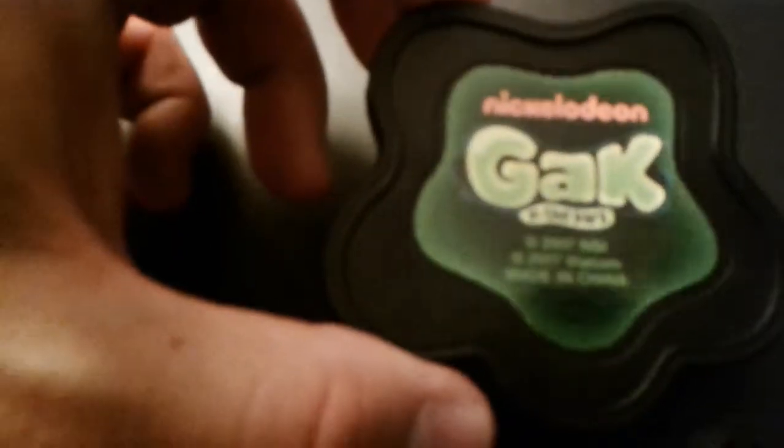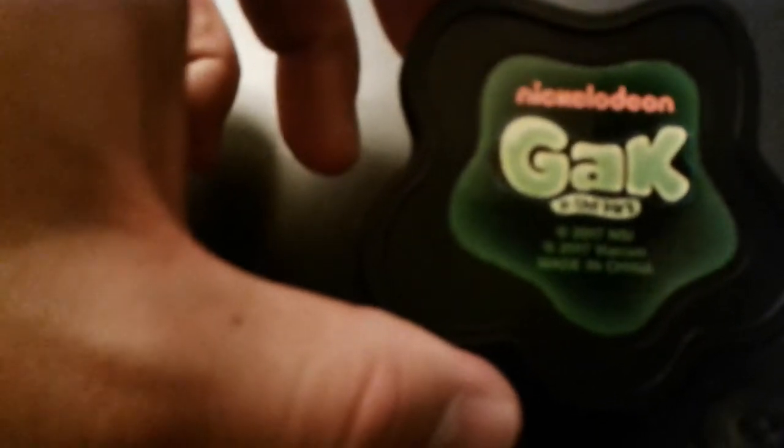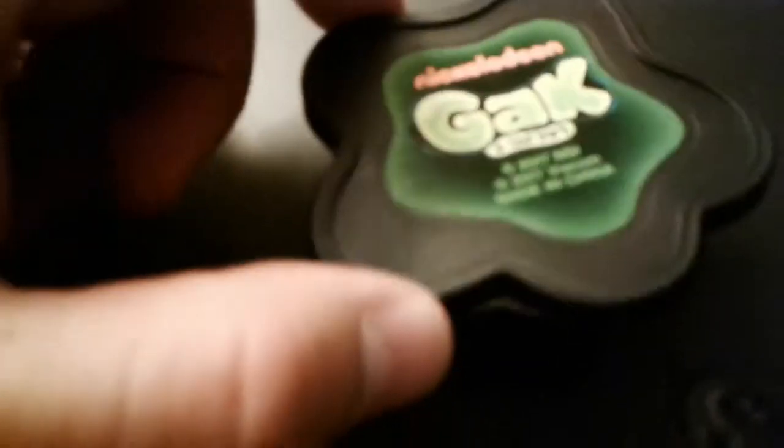Now, you can see here that it is a gelatinous substance, and that it glows in the dark. And this is a 2017 version of Gak, made in China here. This is the official Gak container. It's kind of like spreading out. Gak is a mess.